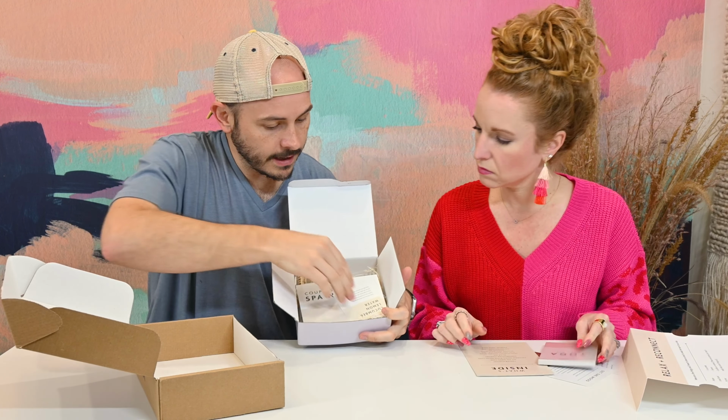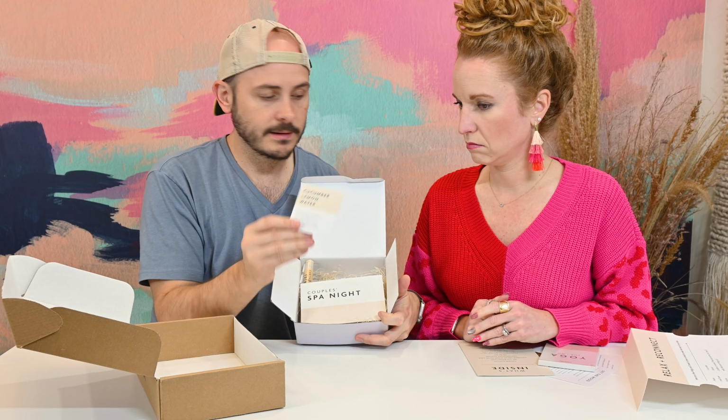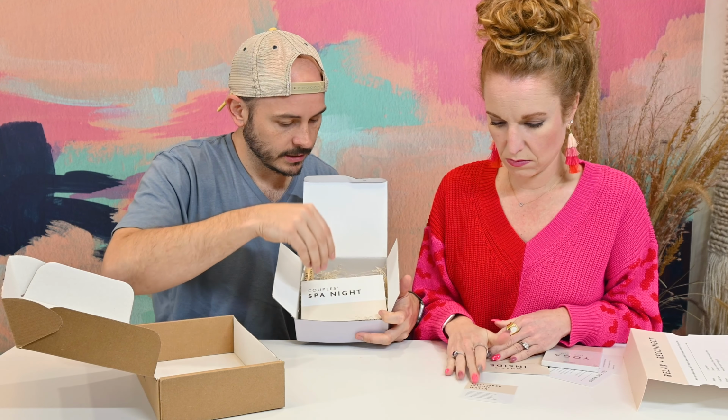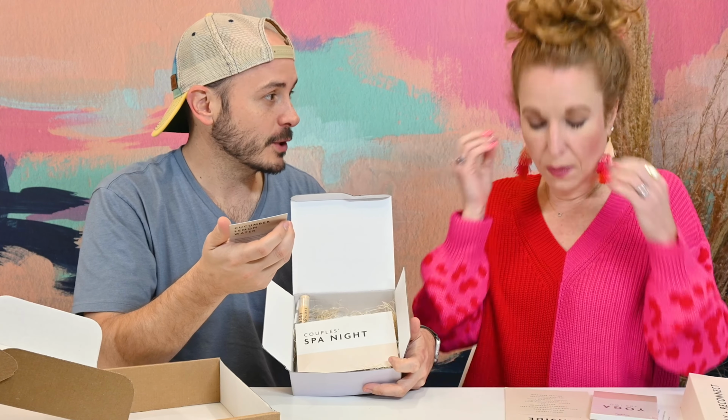All right, so we have the cucumber lemon water. So it's just a recipe they sent. There's no actual ingredients included. Cool. What are they? Cucumber, lemon, water. Cut a cucumber in half into 1/4-inch slices. Slice a whole lemon. Place cucumber and lemon in a pitcher and fill with water. Add ice as desired. Stir for a minute or two to help the flavors mix. Cucumber and water. Boom.